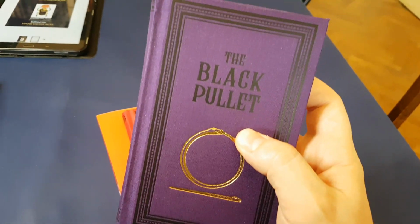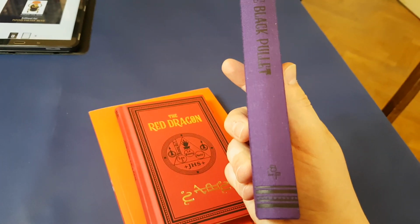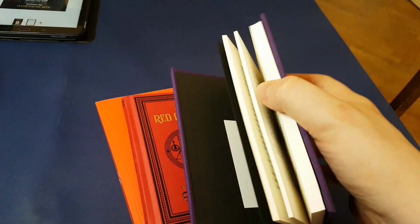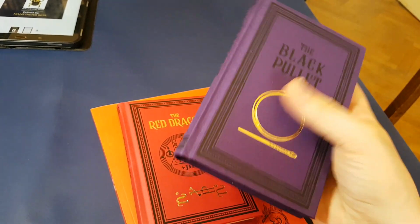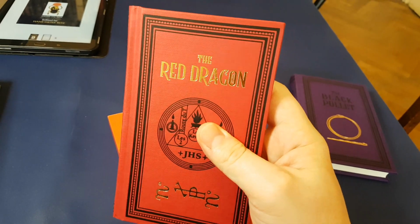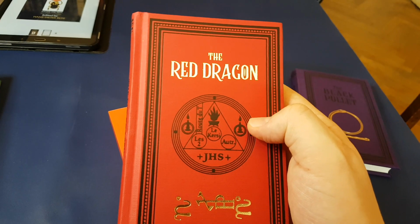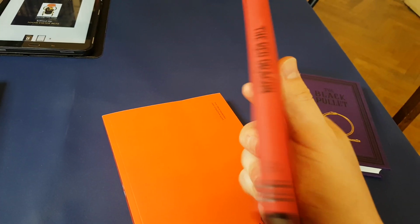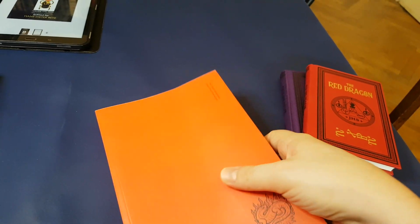And I guess the Black Pullet, which I haven't reviewed yet, but I'm looking forward to reviewing for you, by Black Letter Press, is a rather dark black magic grimoire. Then we've got the Red Dragon. Its other name is the Grand Grimoire. It's also quite well known, lovely Black Letter Press edition. I do have a review of that.